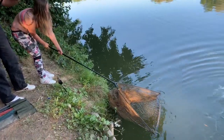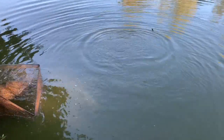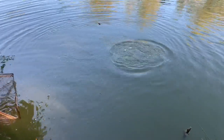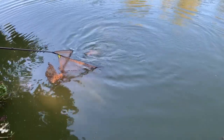Just let them fly out. Oh my god, you see the fish. No, I'm not trying to get him in the net yet. I'm just letting him wear himself out a little bit. He's not very big, he's only about 3 or 4 pounds. He's not a monster. I'll get him over the net. There we are. He's doing alright.